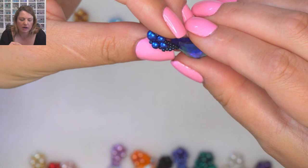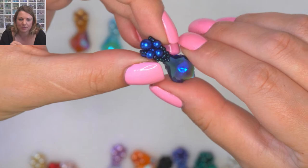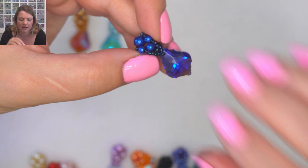I got one side which has got an AB finish, the other side is more of a plain side. I had played around with this quite a bit because I really wanted to match the pearls to get something out from the crystal itself, but I didn't want it to be miles away. And there is another blue as well, which I'll show you in a minute.